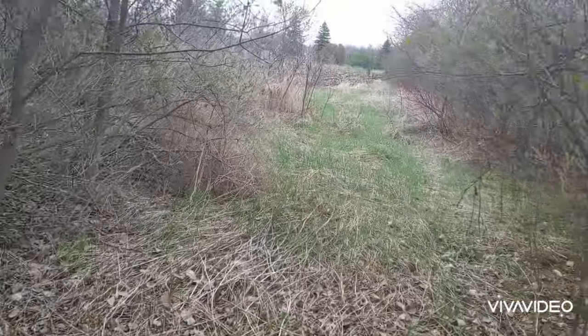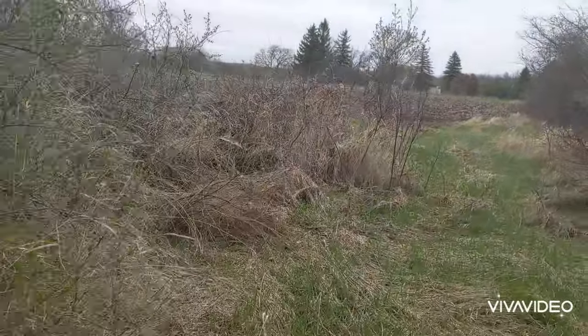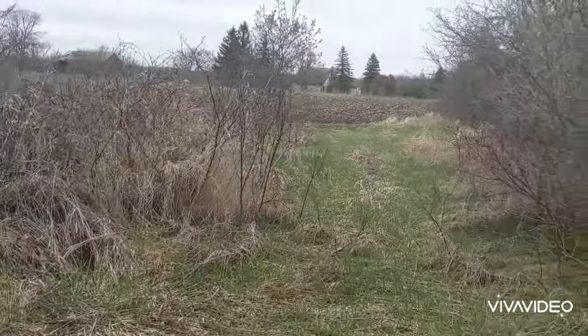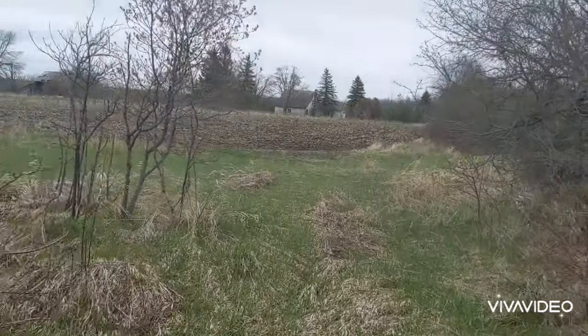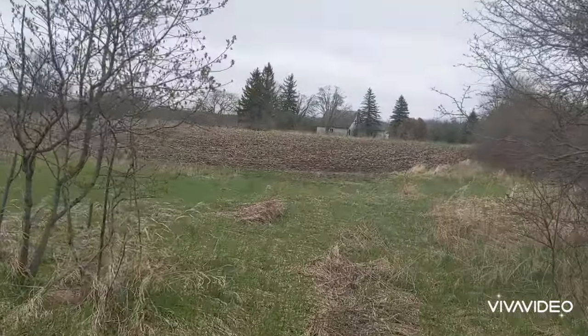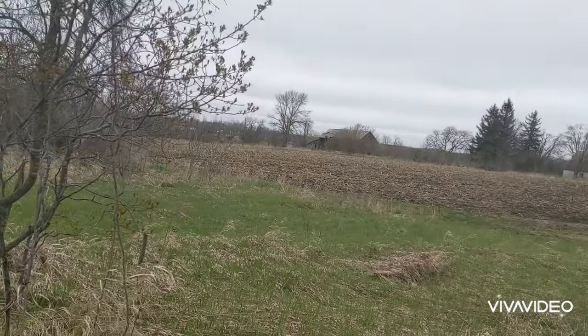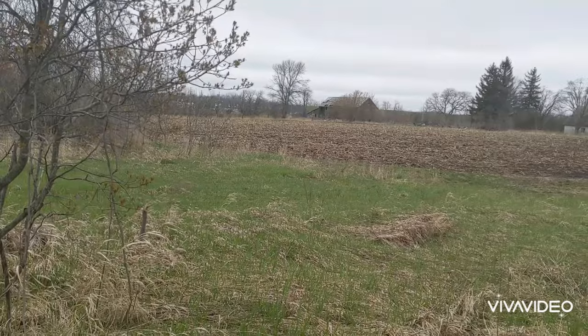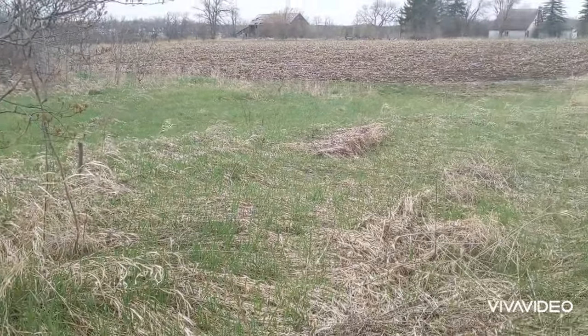I finally made it to the end, and this is what it looks like in the backyard. So you can see a nice big house, and just off to the side, there's one barn. And in front of it, you can't see, but there's a second barn. I'll try to make it into both of them. See you inside the house.